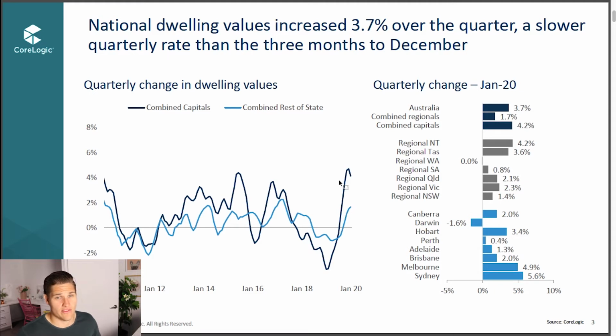We saw on the first Tuesday of the month that the RBA didn't release another cash rate drop, so interest rates remain the same. Some economists are predicting April for the next rate cut, but we'll see what happens. No one knows what's going to happen in the future. As you can see, we're starting to see it in the rest of state too. It's starting to taper off a little bit, which might match the trend for the combined capitals. So we'll see what happens, but it's slowing down a little bit.